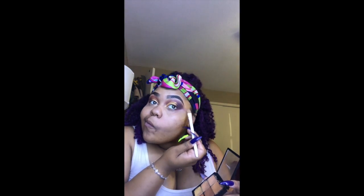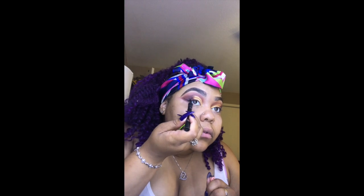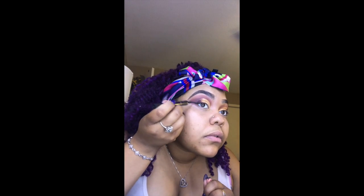So I'm going back in on that concealer under my eye. As you can see, I'm applying a little bit more to give it a more in-depth look because now it's kind of got drowned out. Probably some eyeshadow fell on it or something, and it just didn't look as bright as it did before.